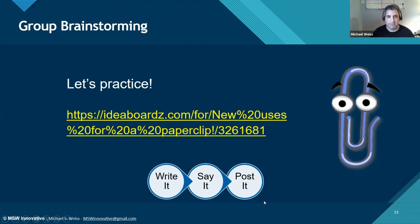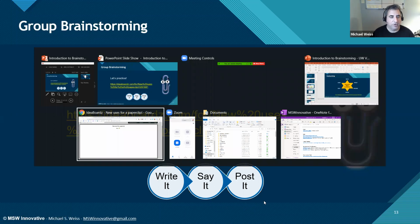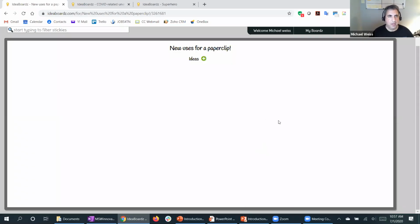Now, of course, that looks slightly different when we're doing things online. Everybody can see this. Has everybody made it to the idea board? Thumbs up. I'm still working on it. If you haven't used one of these before, you click on this little green plus sign, and that brings up a sticky note, and I can start typing. This is my idea, and I just hit enter. And that's it. You have put up your sticky note with an idea.